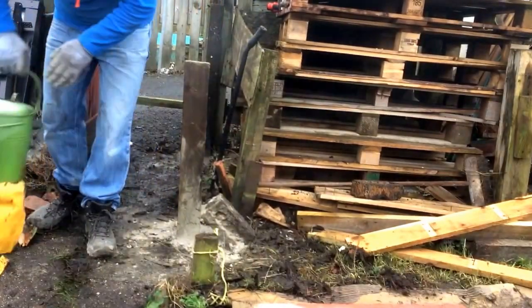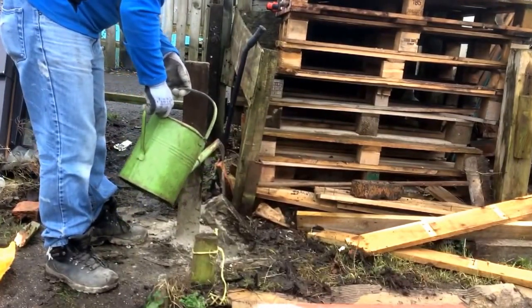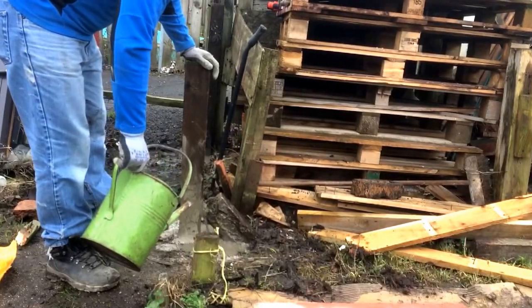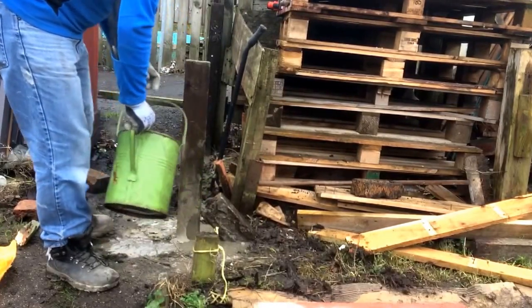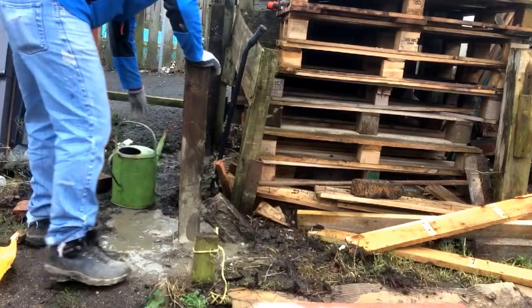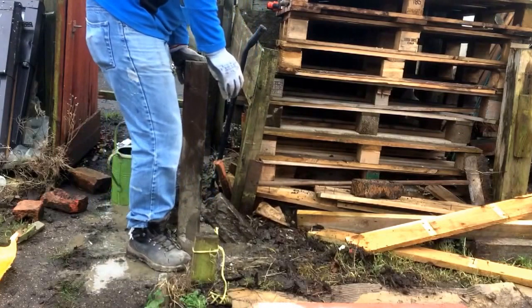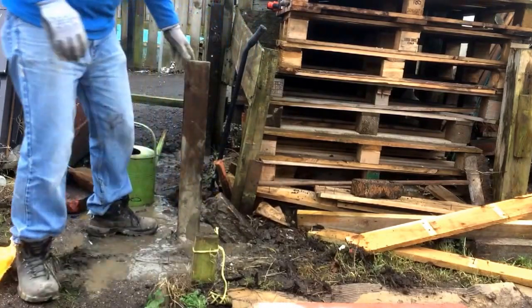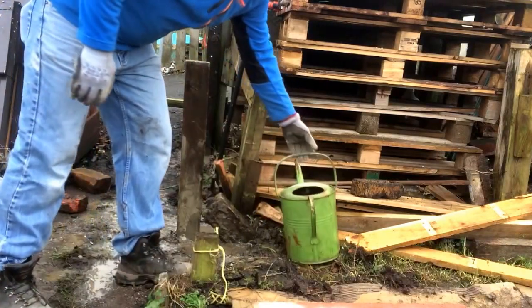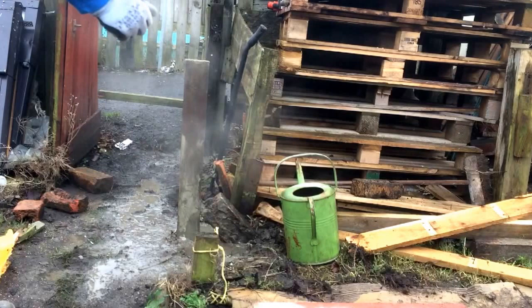There's no water on top. There should be plenty of water on the ground for that concrete to go off, so then drink what's here.